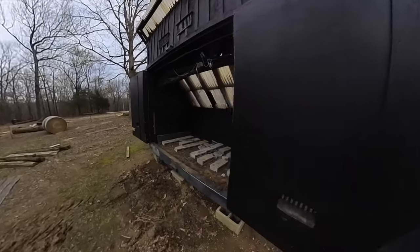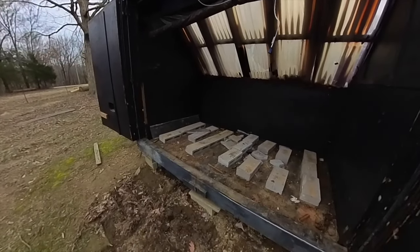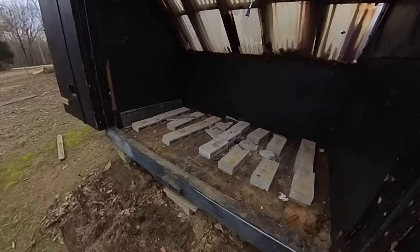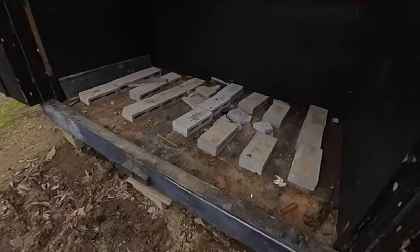So anyway, first things first, we are going to get those blocks out of here and get them stacked up. And hopefully we can do it without getting bit by a brown recluse.